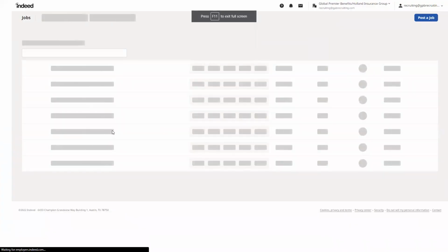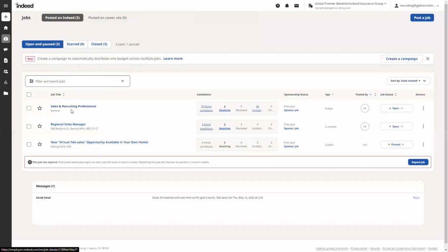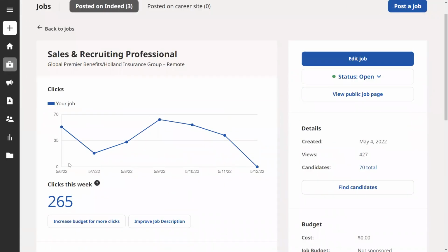And this is real time. I'm not filtering anything. I'm just zooming in so you can have a better time seeing it. The sales and recruiting professional, same thing as Craigslist, same job posting, same details, same everything. I have, and hopefully you can see this, it gives you a little bit of information and statistics.